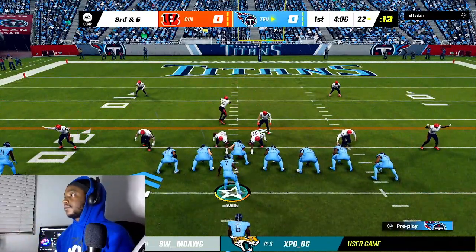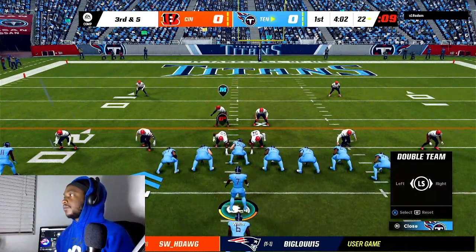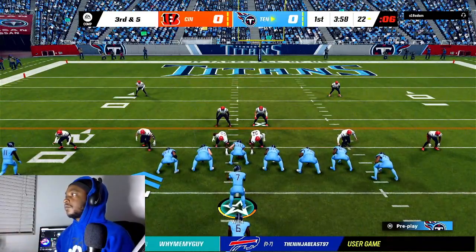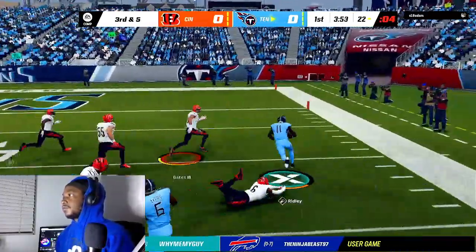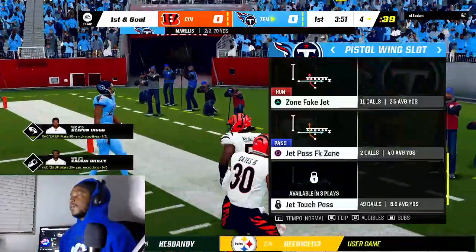Panther Street, Panther Street. Undertouch. SOS. 3rd down, and they're going to try the jet sweep.